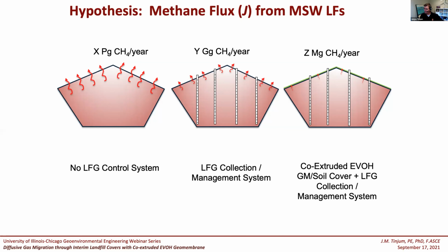Now, I may be off a little bit, based on the size of the landfill, on the SI units here, but one of our hypotheses in our research group is that if there is no landfill gas control system, no cover system, no active management, we may be releasing X petagrams of methane per year from a large system of landfills. Now, if we only put in an active landfill gas collection system, we'll easily reduce that by an order of magnitude. So let's say maybe we go to Y gigagrams of methane per year.